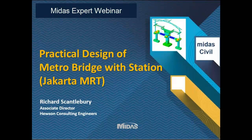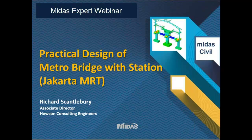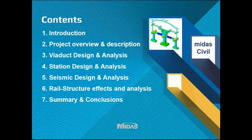I'm going to be talking today about practical design of structures on metros, particularly bridges and stations. Most of the examples I'm going to give are going to come from Jakarta MRT, which is a current project for us as a company, which is currently under construction. So this is what we're going to talk about today.